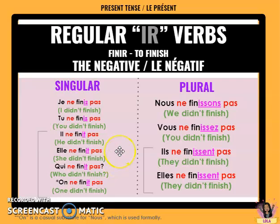So, elle finit, elle ne finit pas. Qui ne finit pas? On ne finit pas. Nous ne finissons pas. Vous ne finissez pas. Ils ne finissent pas. Elles ne finissent pas.